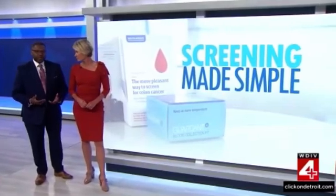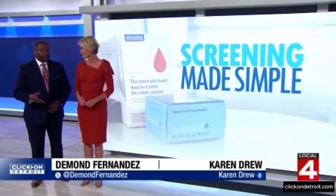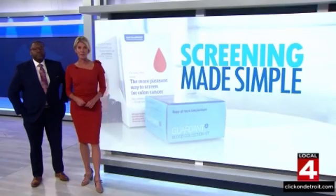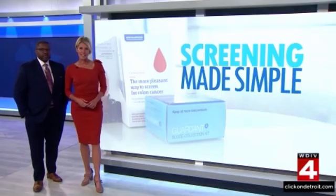Detecting colon cancer with a routine blood draw. No bowel prep, no sedation, no invasive procedure, no awkward stool kit to send off in the mail. Many people, I think, would appreciate that. A new blood-based screening test available here in Michigan promises just that, a simpler, more user-friendly option. Our Dr. Frank McGeorge tested out the process to see if it really is that easy.